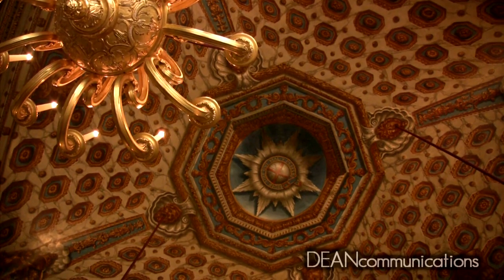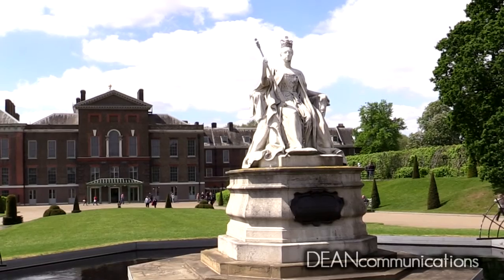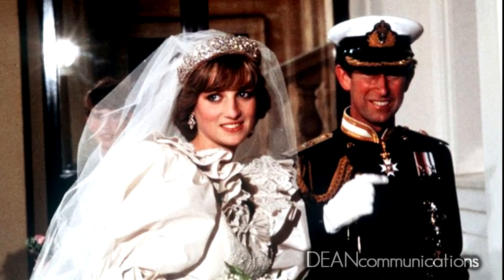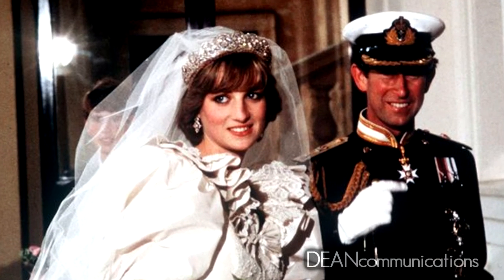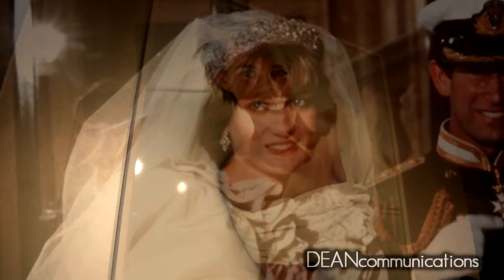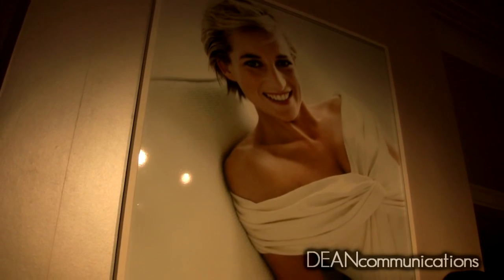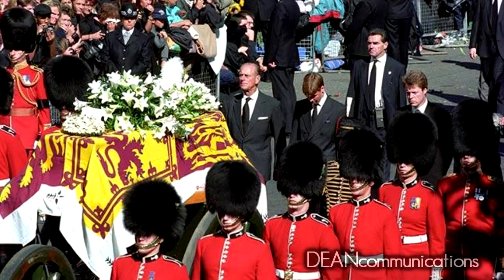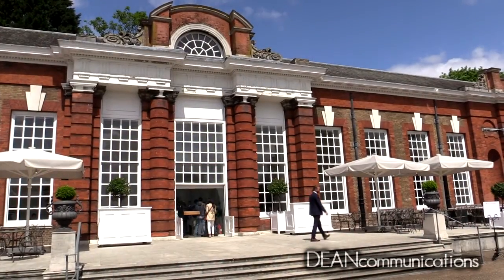A statue of Queen Victoria, who died in 1901, sits near the palace, facing the park and the Round Pond. Princess Diana also lived at the palace. It was her home after her marriage to Prince Charles in 1981. She continued to live there after their separation and divorce until her untimely death in an automobile accident in Paris in 1997.